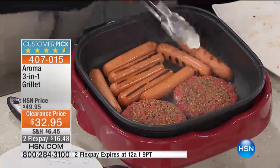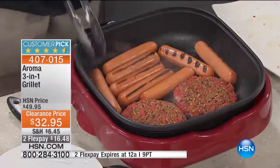And I agree, the size of this is perfect. Oh, it's perfect. And look what's happening here, Marlo. You saw me put these hot dogs and hamburgers on, I don't know, 60 seconds ago.